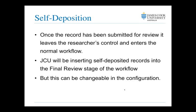For us, researchers care about their data, and they're usually fairly good at doing most of the metadata. So the position in the existing workflow that we will be putting our self-deposition records will be in the final review stage of that workflow. However, if anyone chooses to use that plugin, that would just be a matter of making a few simple changes if you would rather that it landed in investigation, as accepted alerts normally would be, so that it goes through the full chain of review that you've got at your institution.